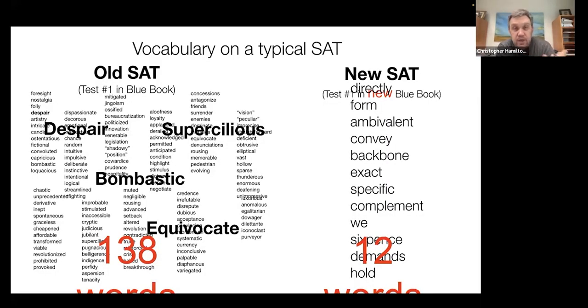In the old days, almost everyone in my office, these students would look at these words, and by the end of the summer, they would know what equivocate means, supercilious, maybe despair is something they'll learn in grad school. Equivocate, equi-voc, speaking equal sides of your mouth. Supercilious, the Romans called your eyebrows cilia.